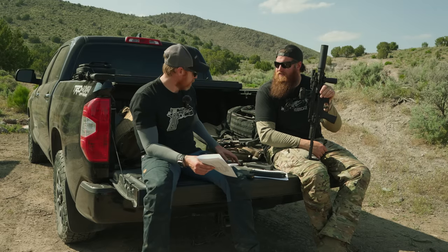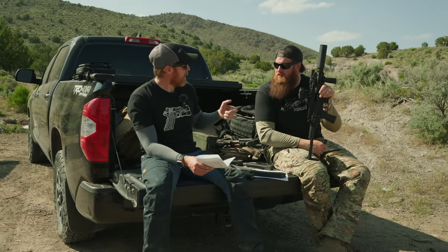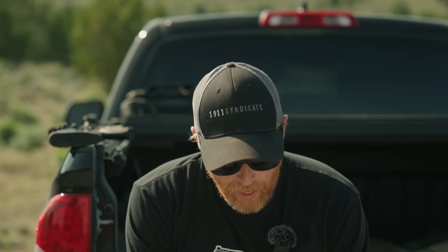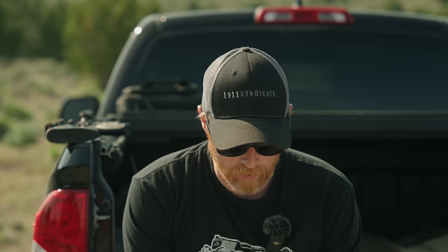But I like being able to adjust something on the fly with either a shell casing or taking a cap off. This is like, hey, I've got to have a tool on me to do this. That's actually a good point to make. Is it nitpicky? Sure. But again, we try to bring you guys critical thought on this stuff.